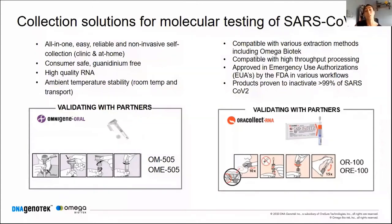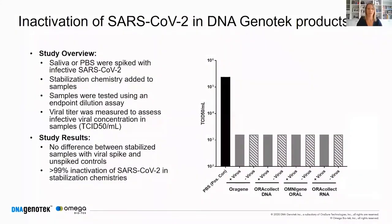I will now turn things over to my colleague Tara, who will discuss in more detail saliva as a sample type and a solution for COVID-19 testing. Thanks, Laura, for the introduction to our DNA Genotek products. I am going to expand and share data that we have to support our products for use in COVID-19 testing efforts. As Laura mentioned, we have proven that SARS-CoV-2 is inactivated in our saliva collection devices. I will share some data that we have to support these claims.